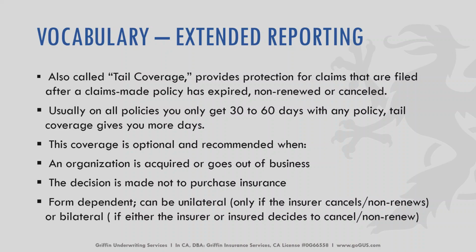This coverage is optional, but it's recommended when an organization is acquired or is going out of business, or the decision is made not to purchase insurance moving forward. It is form dependent. It can be unilateral or bilateral. It depends on the needs of the insured.